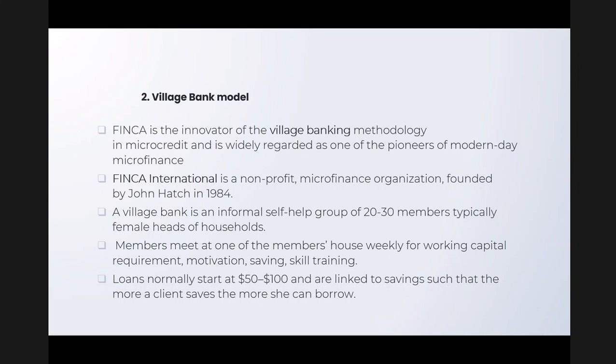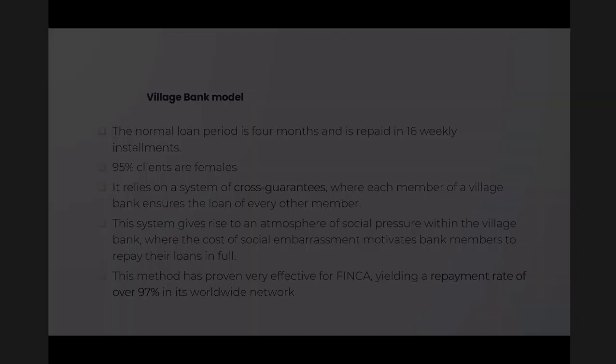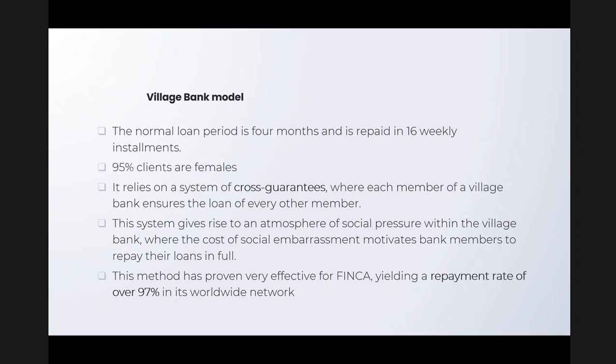And these 20 to 30 members are self-governed. Self-governed, I mean, they conduct their own meetings, they make their own rules. The funding comes from outside, either directly or through an NGO. The normal loan period is 4 months and is repaid in 16 weekly installments. 95% of clients are female. It relies on a system of cross guarantee.